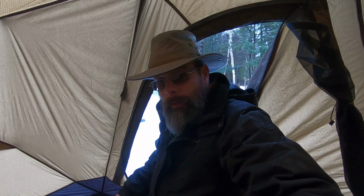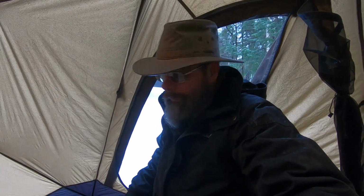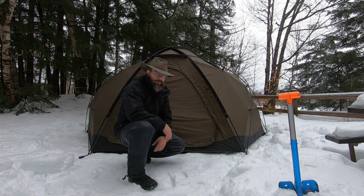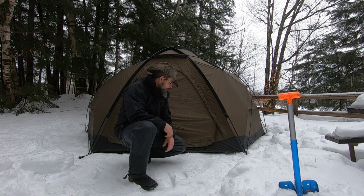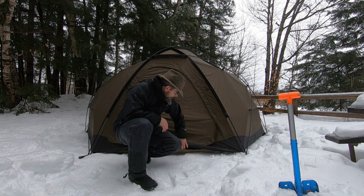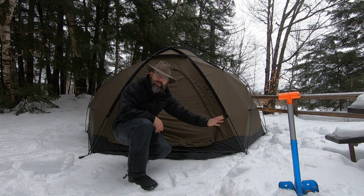So yeah, I'm gonna get my bed in here and get all set up, and I'll show you when I'm all done. So this is me all set up. Plenty of room in this tent. This thing is pretty awesome. It does have a snow skirt, you can see here, that comes out, goes all the way around.